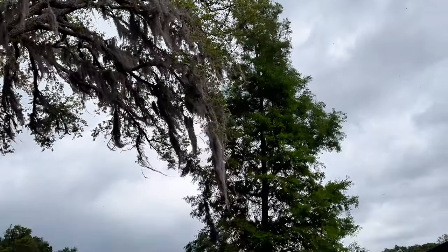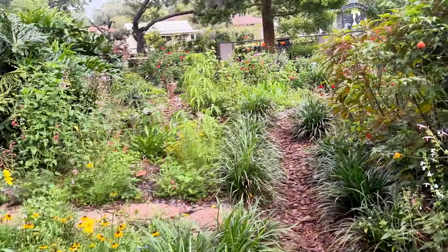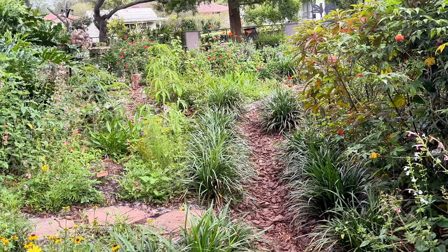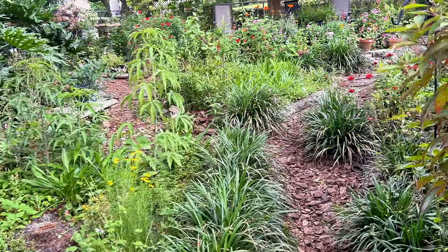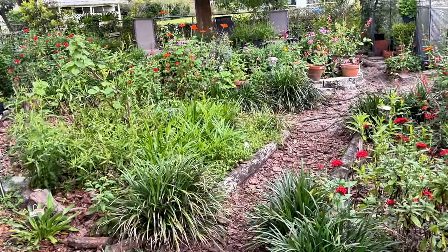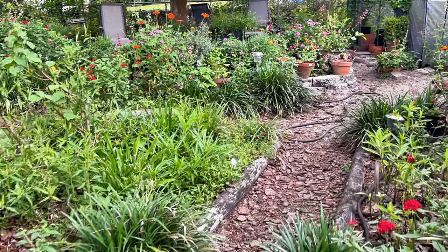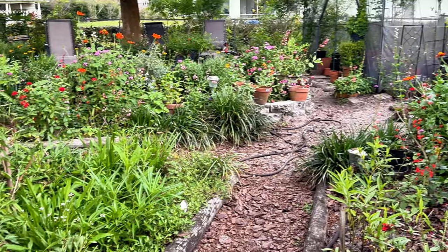This storm front that's coming through is just gonna be one of those ones that sweeps through. We get these a lot in Florida. But we could have 50 mile an hour winds with this one. But hopefully my garden will get some good rain. And we're going to stop here. Look how pretty everything is.